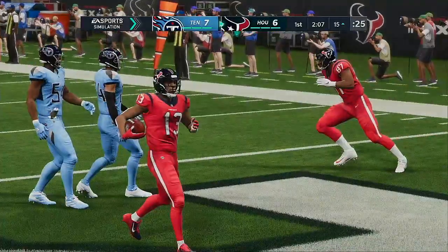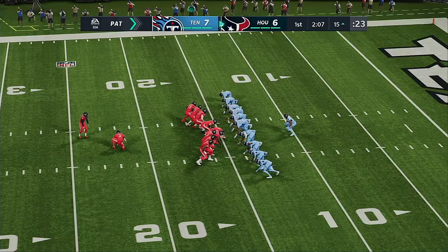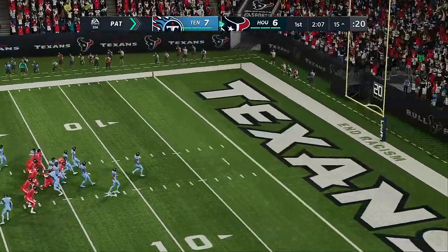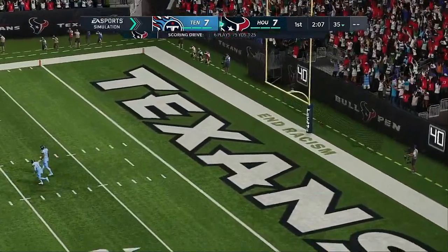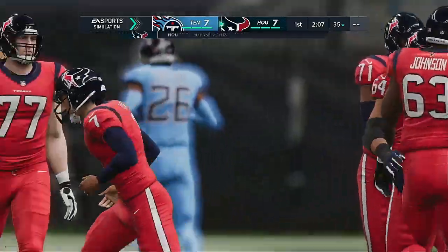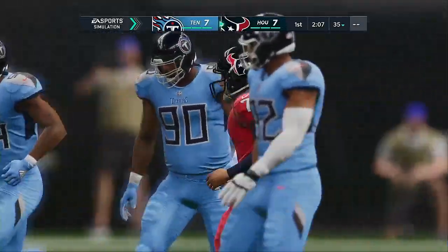All drives that result in points hurt a defense, but when they are the sustained variety, play after play, and they just can't get off the field and stop them, that can be demoralizing. And this one through the uprights and good. That ties the game at 7.